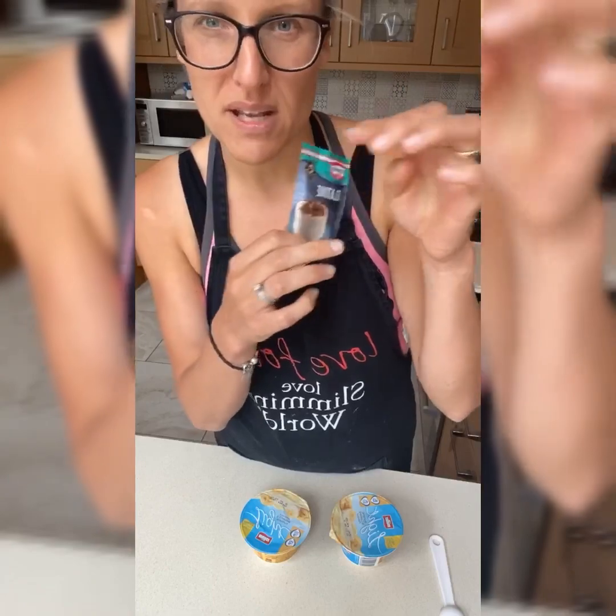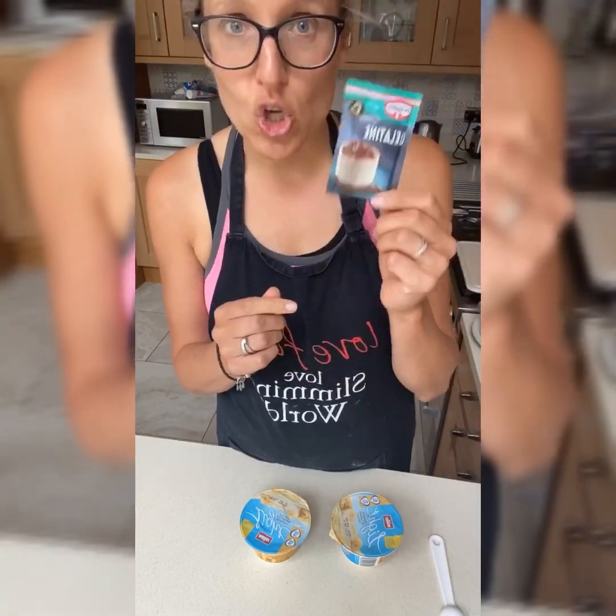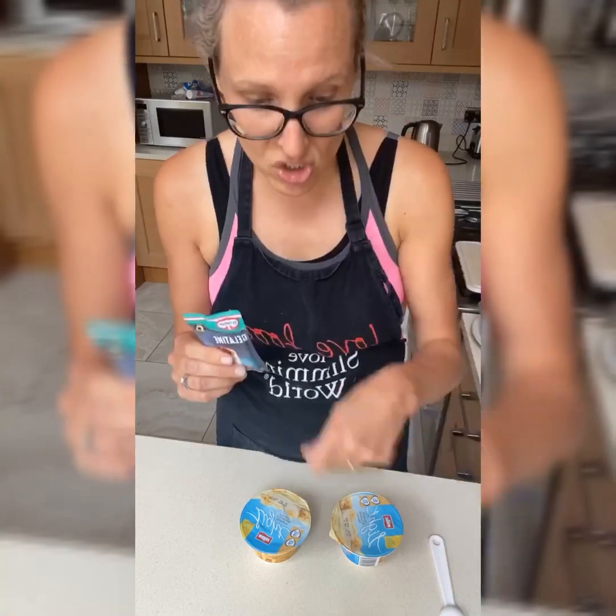So, all you need, these are gelatine granules. Somebody messaged me about sheets. I don't have the sheets, I've just got the granules. So you need your measuring jug again, and you want 240 mils of boiling water. I'll post these recipes after, so just make sure you're following the page. With 2 teaspoons of this, and you just mix it in until it's dissolved.